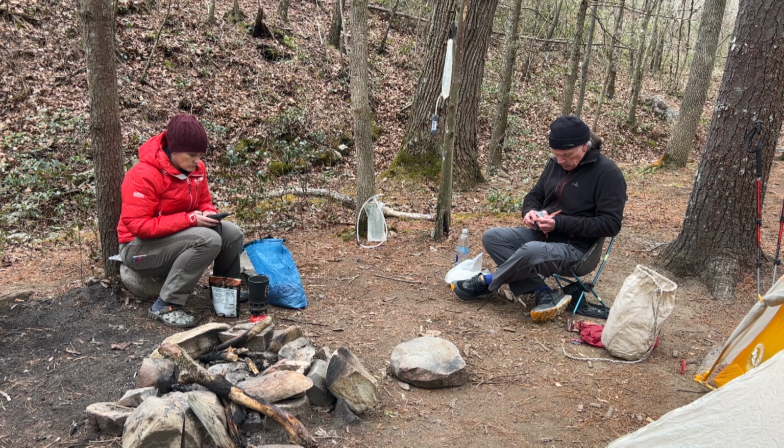This is the bridge near our campsite. That is one big giant bridge. Maybe they have it here for floods or something.